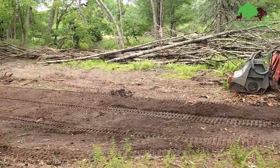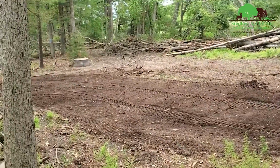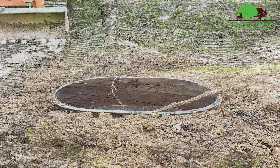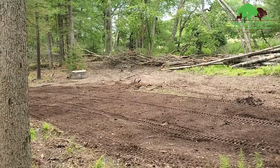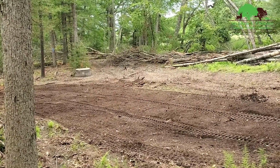As soon as he's done, I'll get some seed on here, and then that'll be it. You can see I had a water tank down there, and it didn't have any water in it, and then when we had a thunderstorm it blew it right out of the hole. So I got to put that back in.